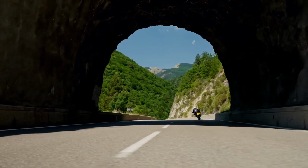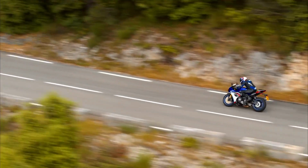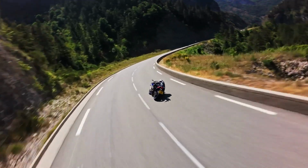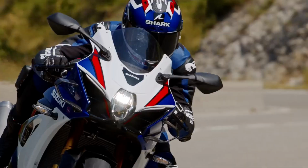B-roll, price overlay graphic, dealership footage, extra thought. In a market of 25,000 plus superbikes, this Gixxer is the purest bang-for-buck leader on sale.